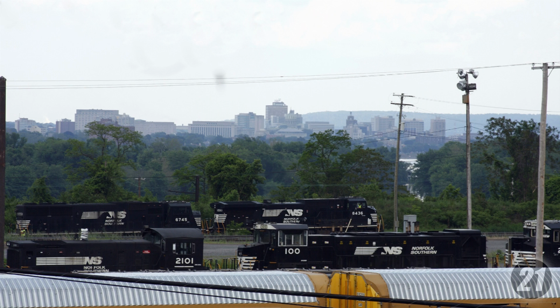In this image here, we have an interesting look at today's Norfolk Southern power. The obvious subject of interest is that 100 smack dead in the center of the screen, the sister to the 101. Coupled to it is 2101, an ex-Reading Railroad switcher, still holding it down for the Norfolk Southern. In the background there, you have two ex-Conrail locomotives, an SD60I and an 8-40CW. In the background there, that's the Harrisburg, Pennsylvania skyline.